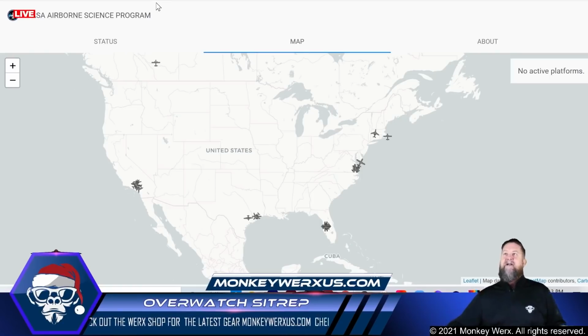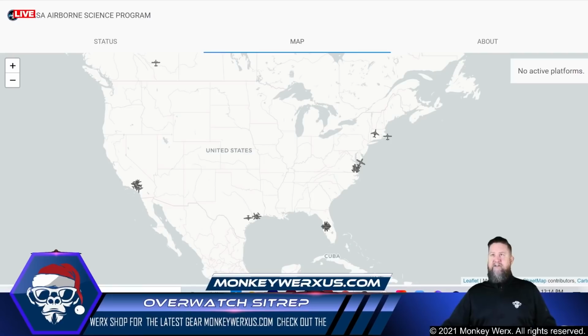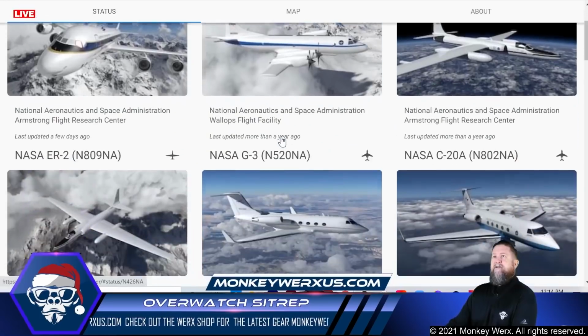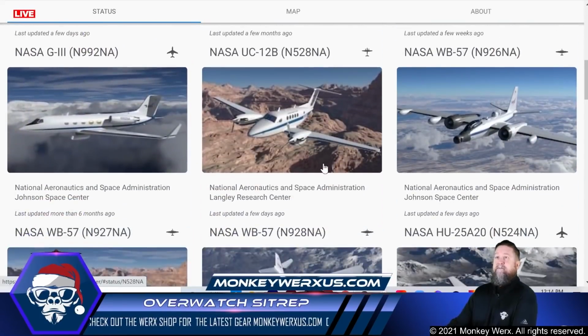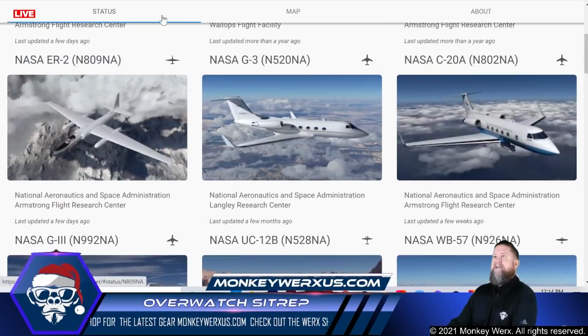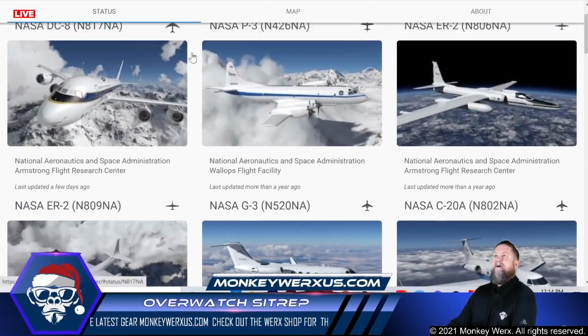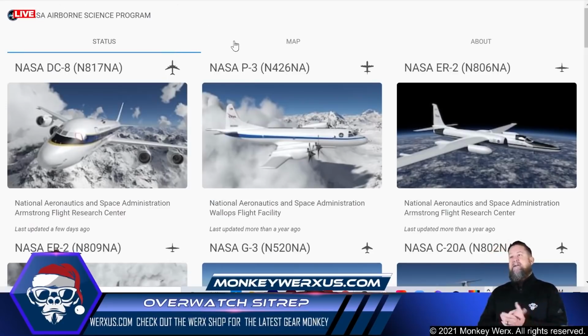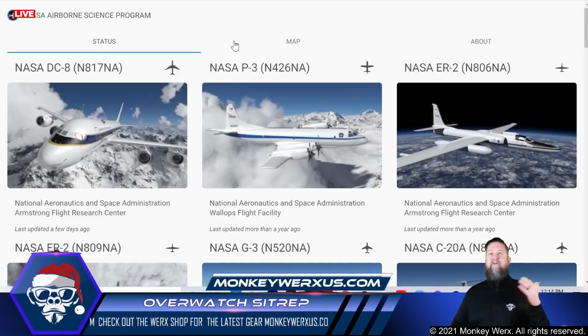It's a little website out there. It's got the tracker and a bunch of other information as well. So you can actually, let me see if I can pull it up here. It'll cooperate. But you can look at all the aircraft. You can read about some of the aircraft and what they do. They've got a sea of them, but it also gives you a status too. So you can actually go in and look at if it's in a maintenance cycle or all kinds of different stuff. So it's actually pretty open kimono.